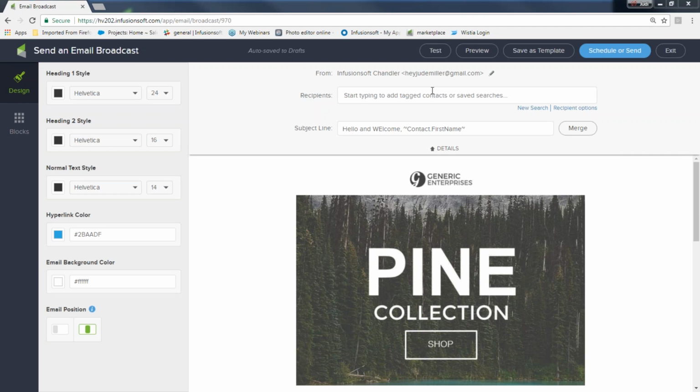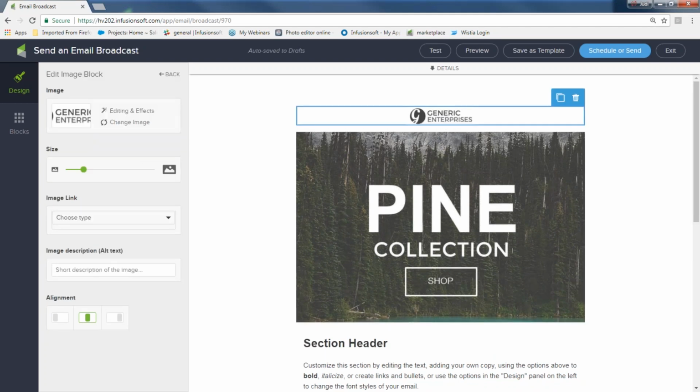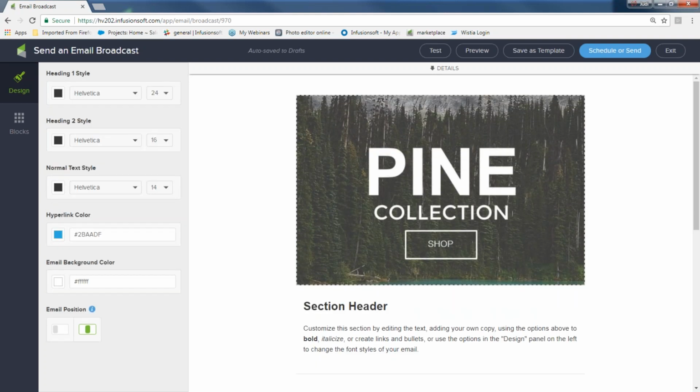Now I want to get rid of this slider right now. I don't want it to hinder what I see. So I'm going to hit this little arrow right here that says details, and I'm just going to push that up, kind of like pushing up a mini blind. Now I'm going to start from the top, and you see the top says generic enterprises. I don't want that image, so I'm going to click on it, and hit the delete button. And now that image is gone.